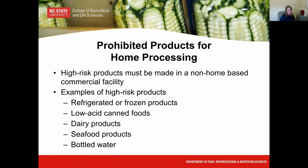All right, on the flip side of low-risk products, what products cannot be made in a home-based processing environment? High-risk products cannot be made in the home. They must be made in a commercial facility. So examples of high-risk products would include refrigerated or frozen products, low-acid canned foods, dairy products, seafood products, bottled water.